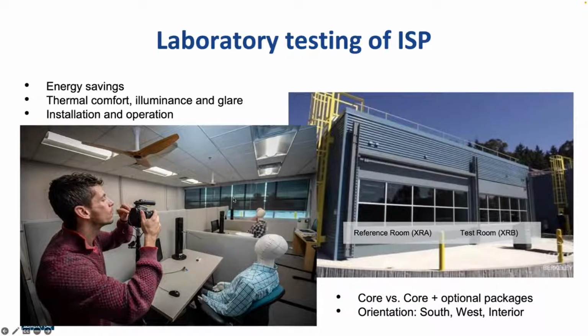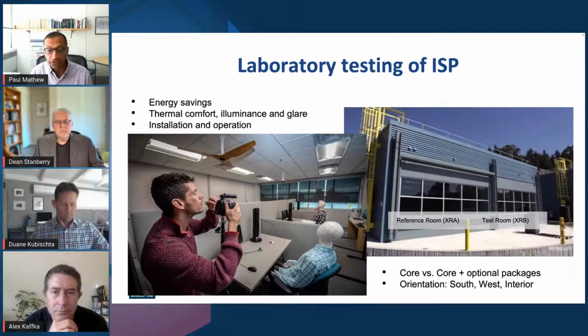And the photograph on the left shows you the interior of one of these cells set up for the ISP retrofit. And you can see we've set it up like an open office cubicle area. You can see the automated shades, the ceiling fans, the automated lights. And then we want to test the full integrated energy effect. So we actually have heated mannequins that represent the amount of heat that a human being puts out. And then we have the plug loads, computers, and so on that turn on and off as though people were there.